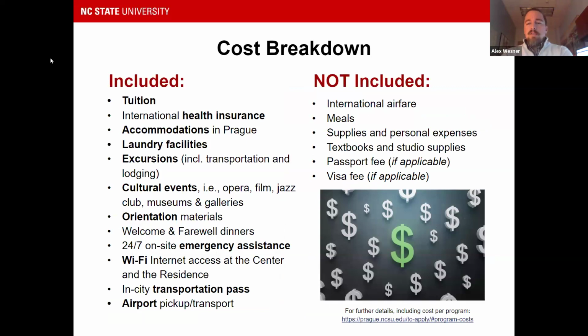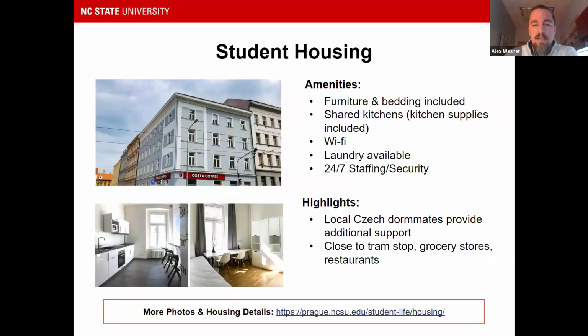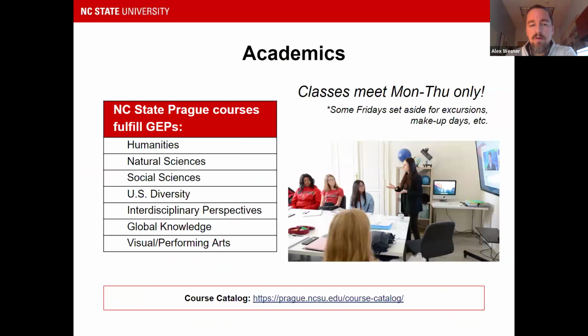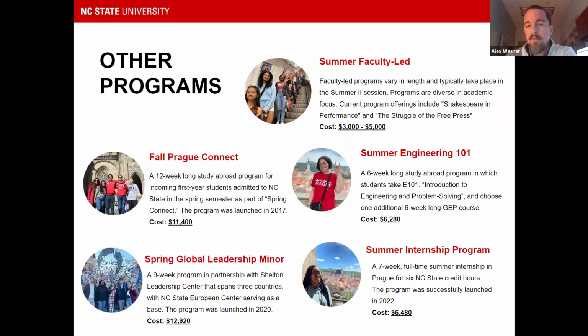So we looked sort of in this. Let me just backtrack. In this slide, you can see the costs here of the classic program, the semester versions plus the summer version, and you can see as well on these other programs we do have at the bottom of each little segment there. You can see the costs of each of those respective programs as well.